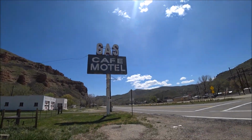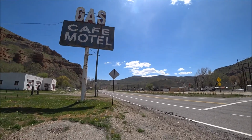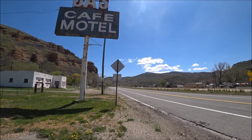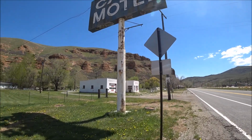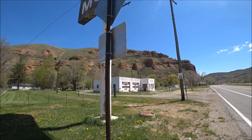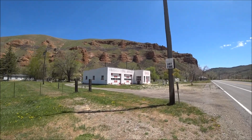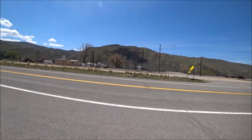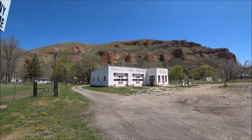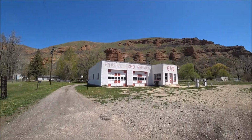So this town of Echo, when the I-80 moved, I mean, it bypassed this area, so this became a ghost town pretty quick. I mean, there's still, you know, some houses here. But as far as businesses, everything closed. I mean, you got the railroad over there. But Frank's Echo Service, old gas station.